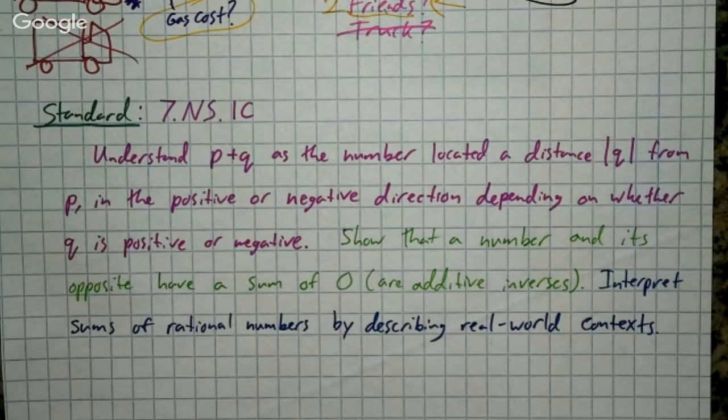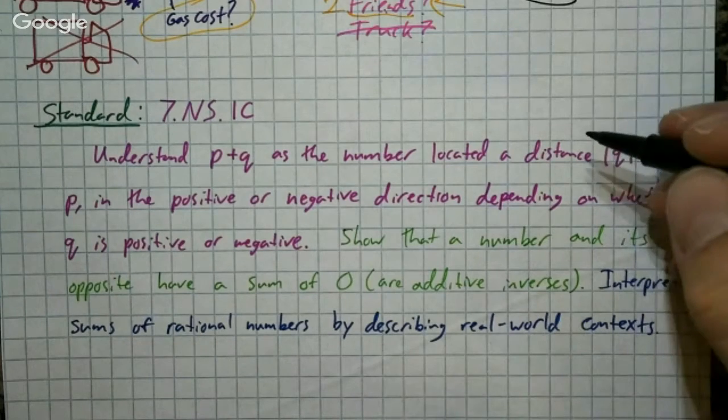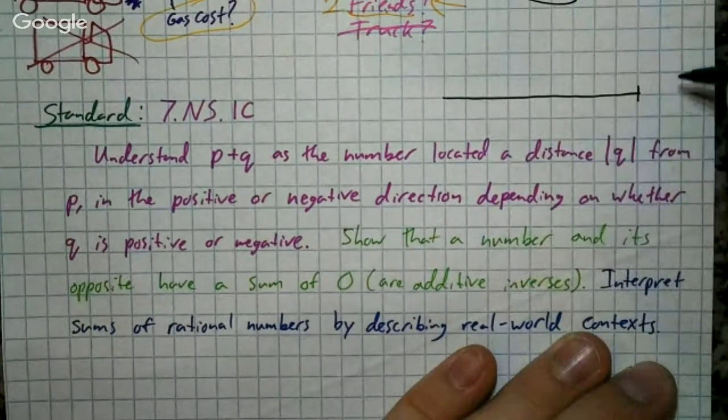It's very important that we have it all down. Now, we've talked a little bit about this first part before, and it's worded pretty confusing. Understand P plus Q as the number located a distance Q, the absolute value of Q, from P in the positive or negative direction, depending on whether Q is positive or negative. Now, real quick, as just a refresher, because that's very wordy, if you're linguistic, you probably get that a little bit better than everyone else. Well, let's do a quick little number line.